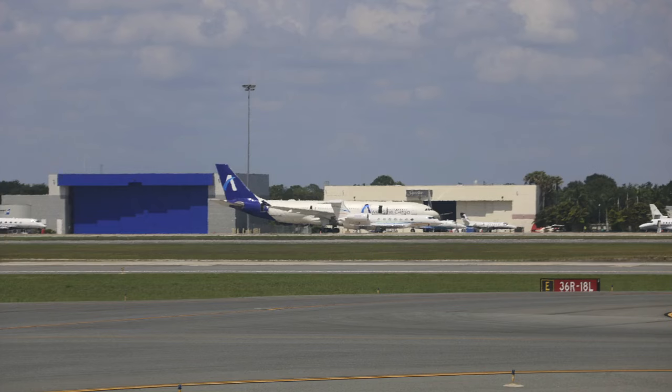So we landed on, I think it was 1-8 right, might be 1-8 left. It was one of those two. But as you can see here, we have a really cool catch to start. I think this is a Worldwide Cargo Airbus A330, so that was super cool. Sorry about the haze. This was Florida in the summer. We kind of know the drill.